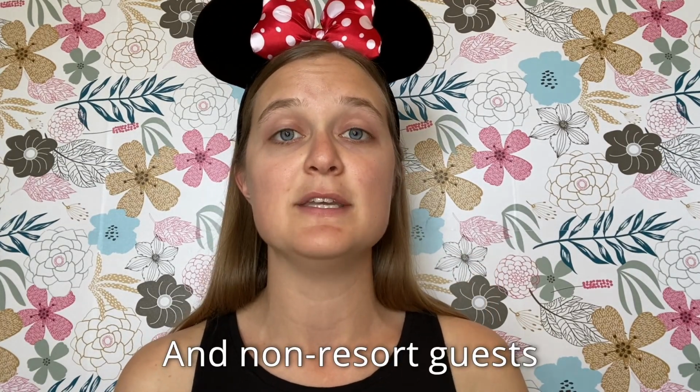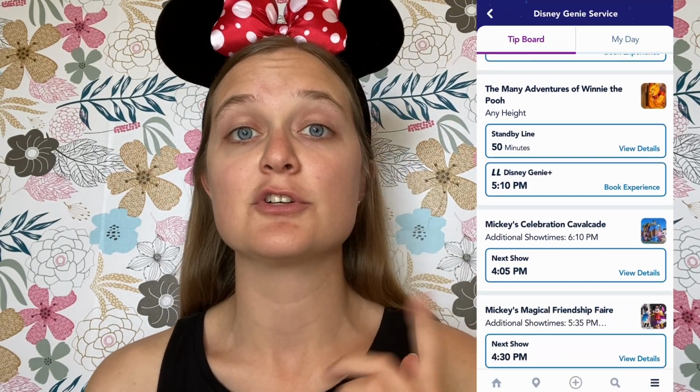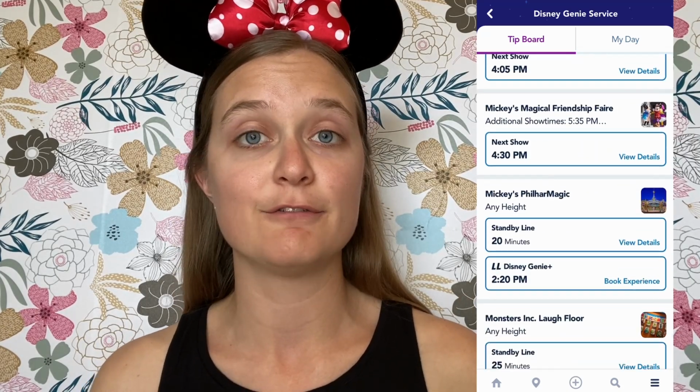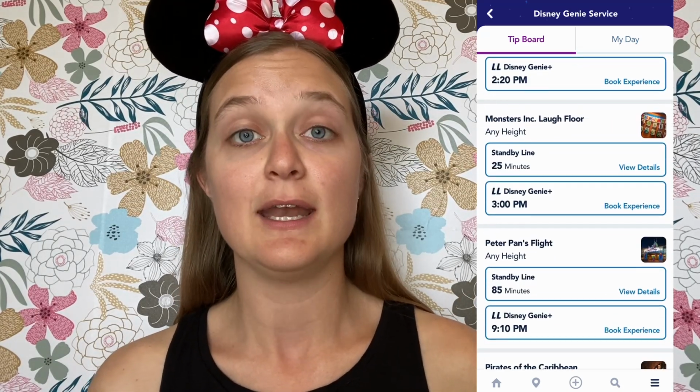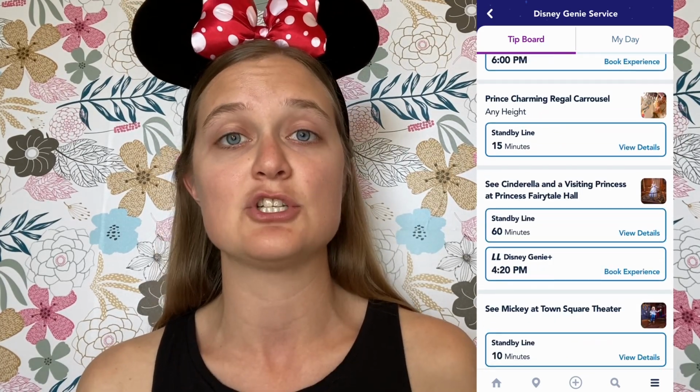Now, with the Genie Plus service, this is very different. You have to make your selections the day of visiting the parks, and you're only able to get 1 selection at a time. For guests that are staying at a Disney World resort, at 7 a.m. the day you are visiting the park, you can start to make your Lightning Lane selection. To make your selection, you'll go back over to the tip board that we talked about in the free version of the Disney Genie service, and it'll let you know when the next available selection is for the particular attraction you're hoping to visit.